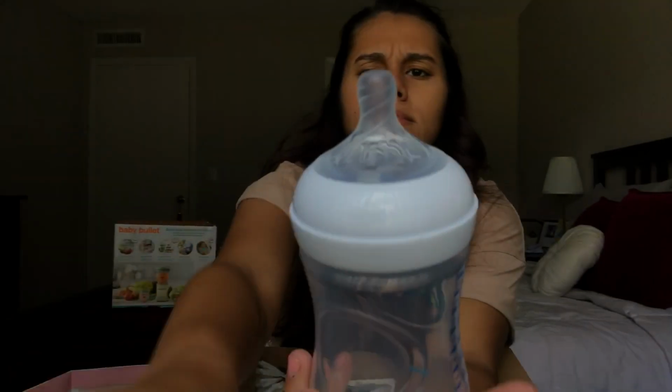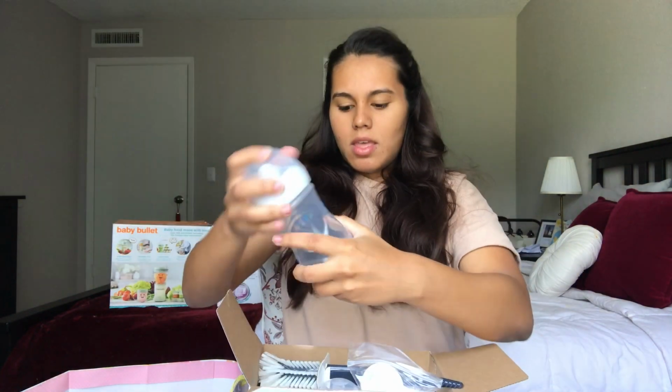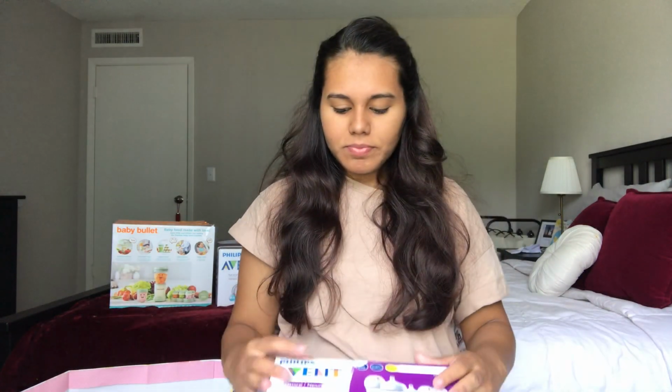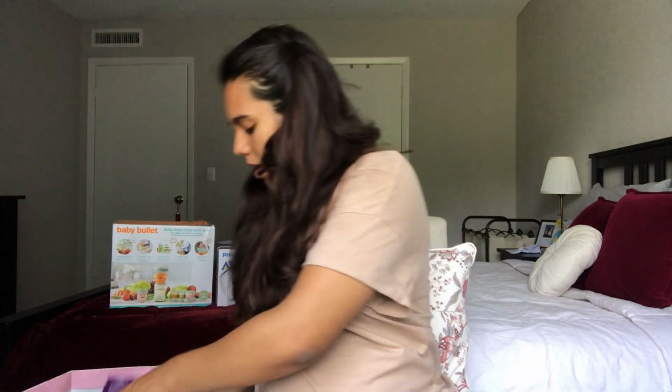And again, it's the natural one. So the nipple is supposed to be like the most natural. And it looks like this. There we go. And then the 4-ounce one is down there, but it basically looks exactly like the 9-ounce one, just a little bit smaller. So I got those.